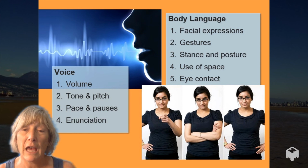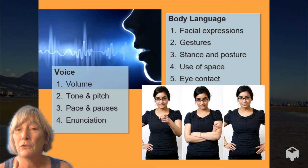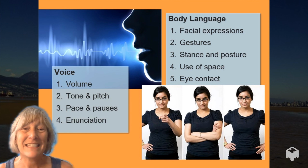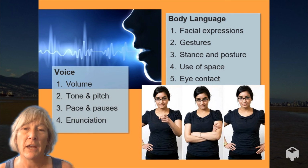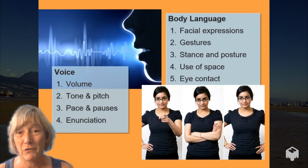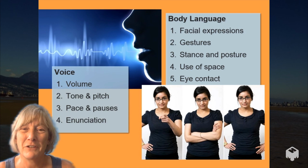So to recap everything we spoke about in these two videos, we talked about voice, which includes volume, tone and pitch, pace and pauses, and enunciation. And then in this video, we spoke about body language, facial expressions, gestures, stance and posture, use of space, and eye contact. Use these 9 skills and you will look confident and professional. Even if you feel nervous and shy, you will look confident and professional.